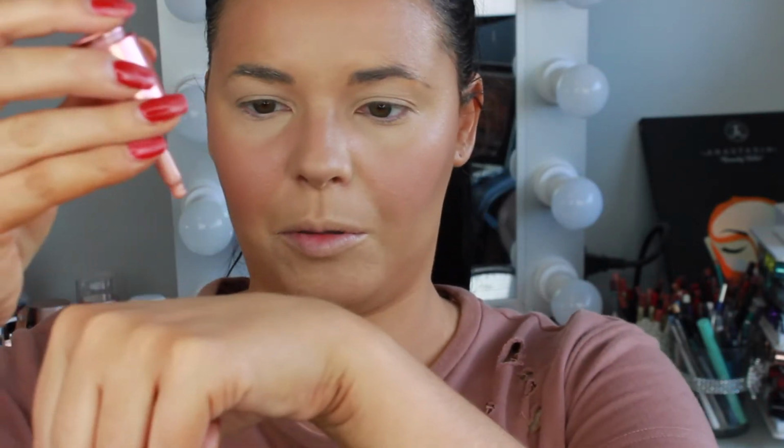And for liquid highlighter, I'm going to try this one from Nars. This is from the Orgasm collection. It's the Orgasm Liquid Illuminator. I'm just going to apply a drop on the back of my hand, and then just using my finger, just going to apply that right onto the tops of the cheekbones.